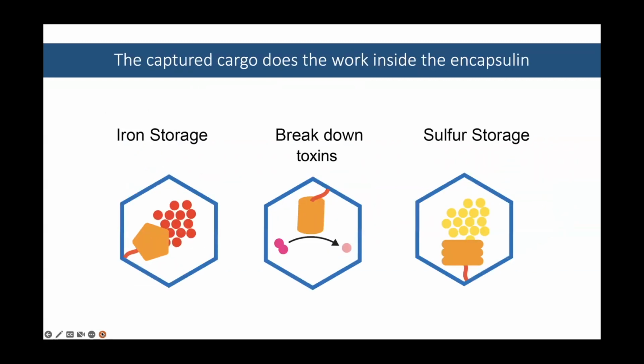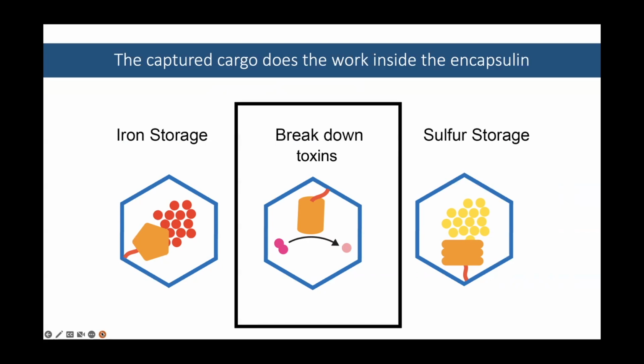The help that encapsulins offer to the cell really just depends on the cargo inside. The captured cargo protein is the one who does the work for the cell. Some encapsulins are known to store iron, break down toxins, or store sulfur. The encapsulin system I will be focusing on breaks down an unstable molecule called peroxides.